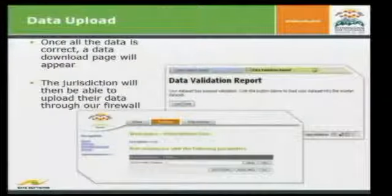Once the data is correct, the upload page will show up. Now they've already loaded their data to have it validated, so really when you hit the load button, it's just taking that data that's there and processing it into SDE for us. The jurisdiction will then be able to upload their data through our firewall.